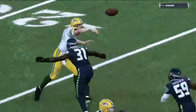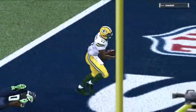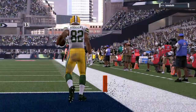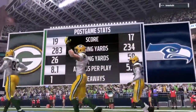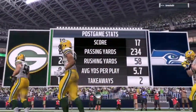So for the Packers, a win's a win as they eke out the 2-point victory to take the season opener. And they'll head back home next week to take on the Arizona Cardinals. Meanwhile, for Seattle, they obviously fall to 0-1 with the defeat. And they'll have a chance at redemption next week at home against the Los Angeles Rams.